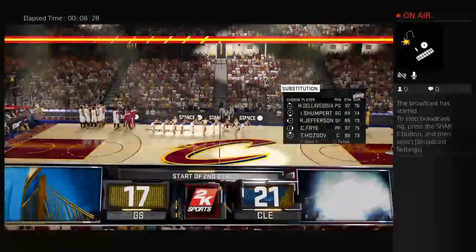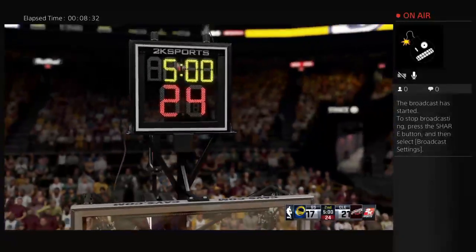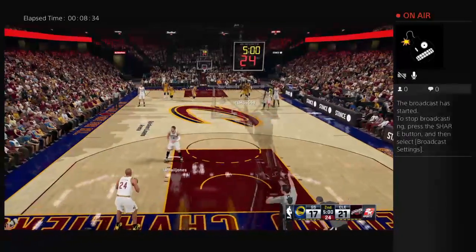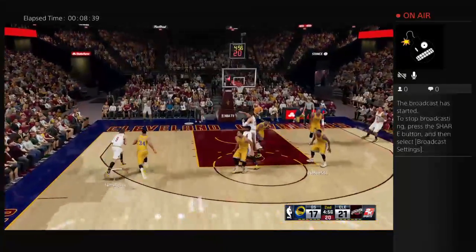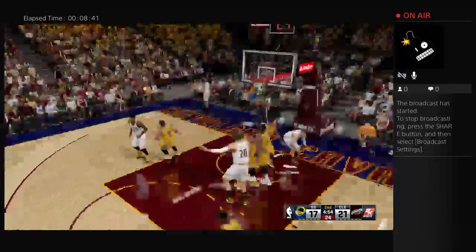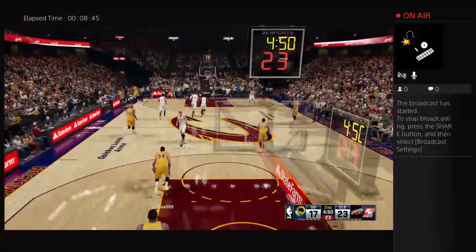Now the second quarter getting ready to start up. And a breakdown here, guys. The hustle steps for the Cavaliers. They've come out in attack mode on the defensive end. They've applied pressure and forced turnovers. So another factor in their offense so far has been their ability to convert and score off turnovers.